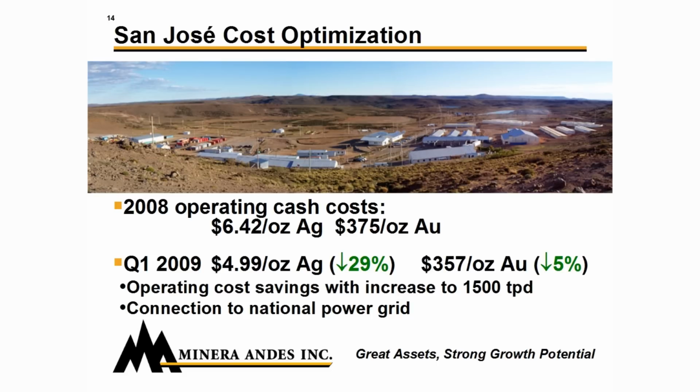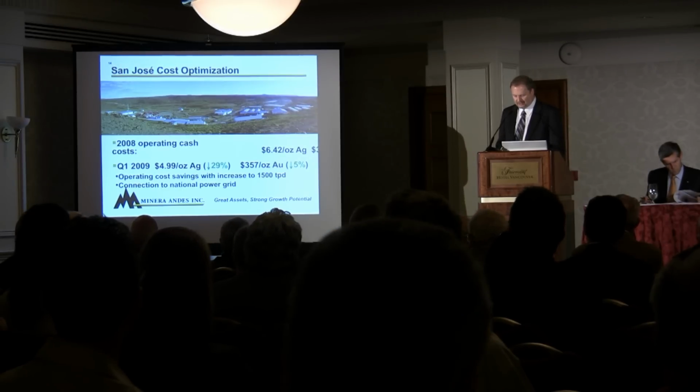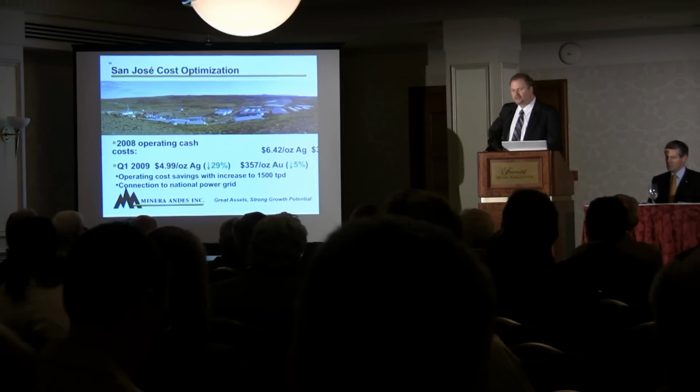Our cash costs, we announced for Q1, we're down pretty nicely, 29% for silver, so $4.99 an ounce cash costs. This is due to operating cost savings with the expansion, and then we also hooked to the national power grid, so they are seeing lower costs on site as the project gets running and gets optimized. Silver costs also down. So that's the San Jose operation. It's a nice little high-grade mine under some expansion and optimization work that has to be done.